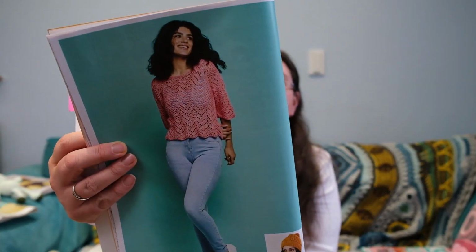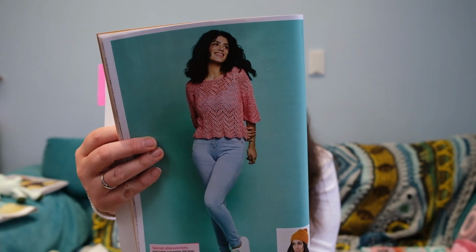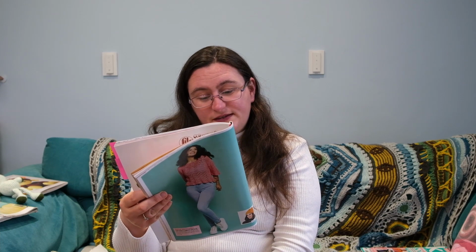So two standout patterns in here for me this month, the ones that I'm probably going to make at some point. I really like this top here. This one is made with the Starcraft Naturals bamboo and cotton, and I really want to try using bamboo and cotton yarn, so I might give that a try with that particular yarn. I shall see if I can find it on offer anywhere though.